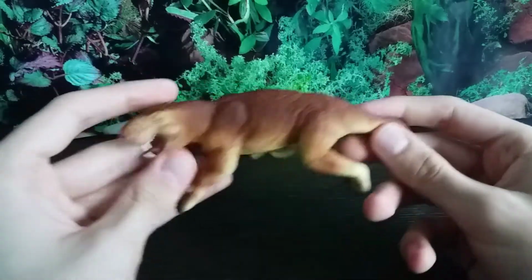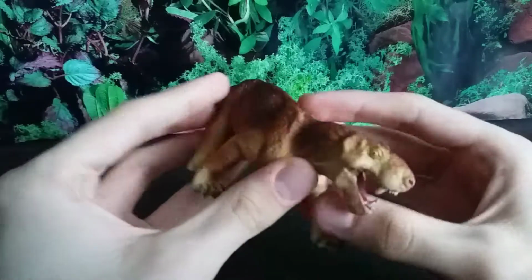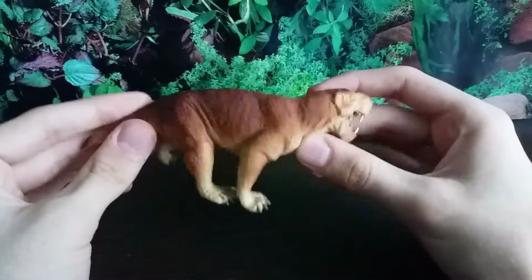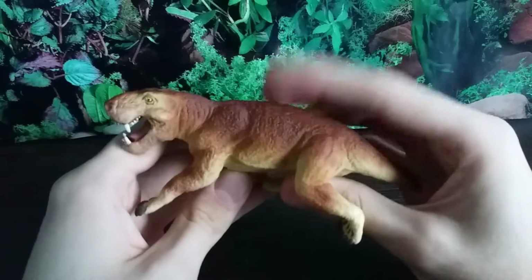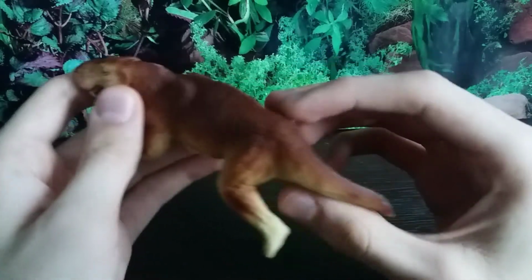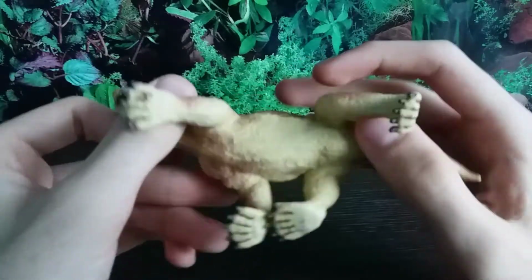Now, the colour scheme on this guy is not that exciting. It's just a lot of browns and light browns underneath, darker on the top, yellowy oranges mixed in. But it's not a bad colour scheme. It's been very well applied. And the paint has been, like I said, put on well.